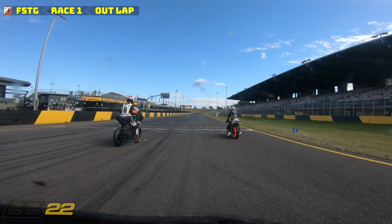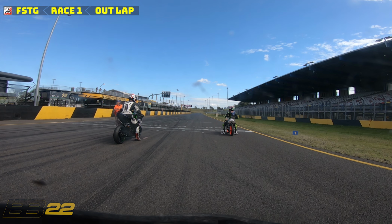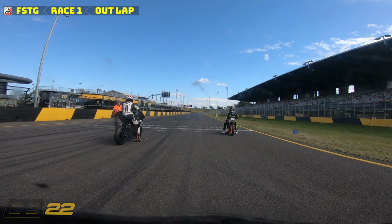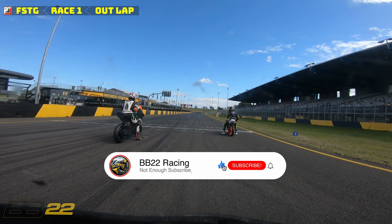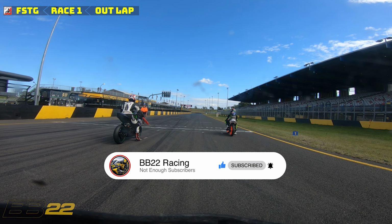We are on our trusty club spec Suzuki SV650 Super Twin, which has a lot of modifications compared to the ASPK bikes that we've been riding, and a lot of mods compared to the last time we rode it in the night series earlier this year. We qualified fourth on the Formula St George grid.